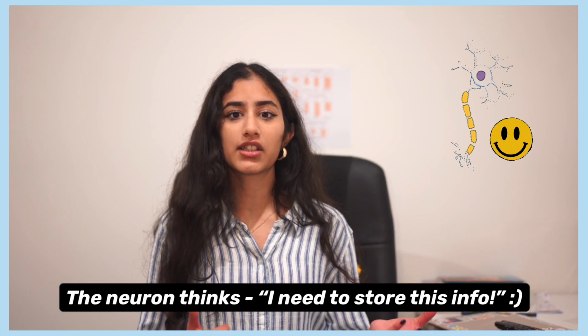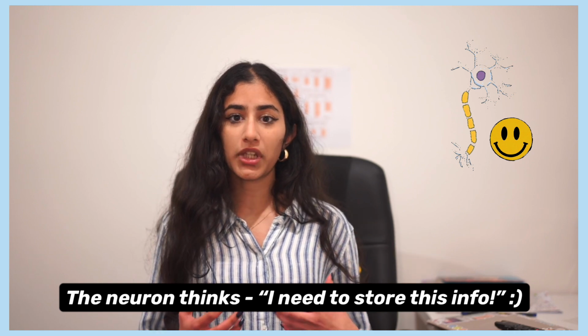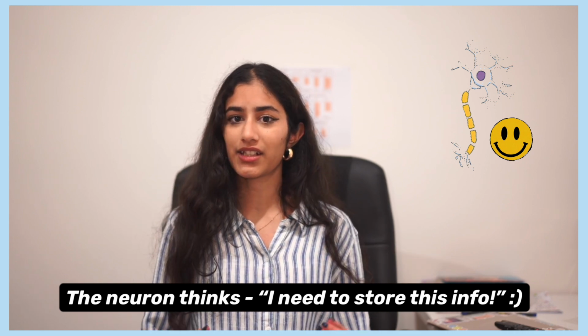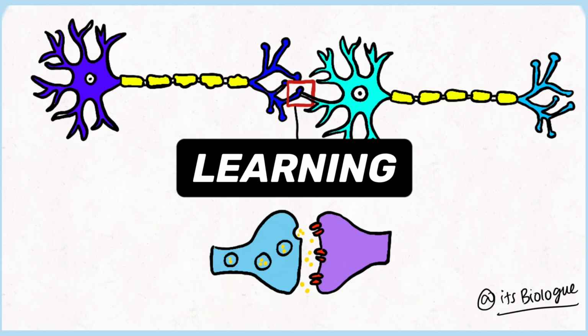It's like, oh my god, let's learn this new information, because the neurons are like, oh my god, this information that I learned initially has come back to me. So I need to make sure that I'm storing this really well and understanding this really well. So it gets excited. This excitation of neurons is what actually allows learning to occur.